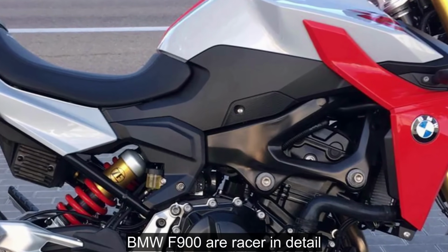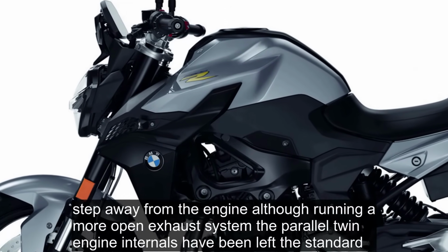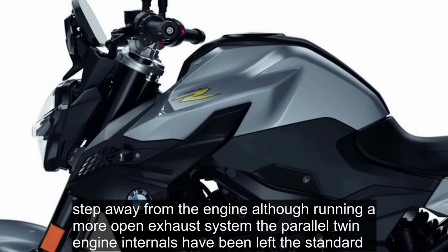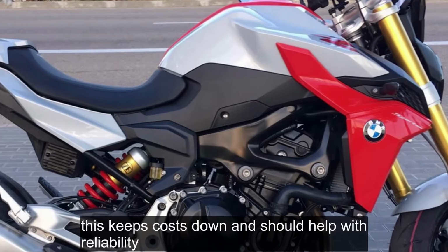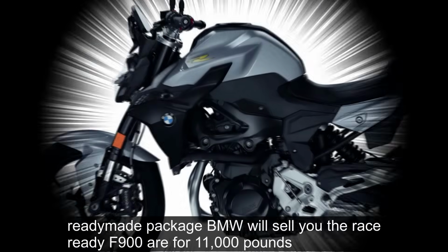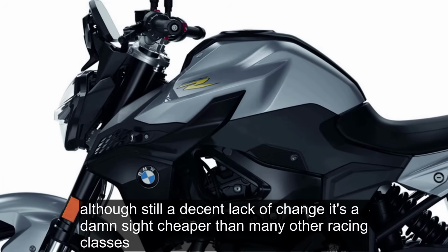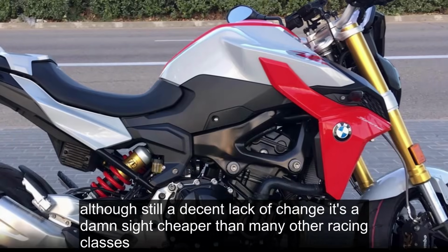BMW F900R Racer in detail. Step away from the engine. Although running a more open exhaust system, the parallel twin engine internals have been left as standard. This keeps costs down and should help with reliability. Ready-made package: BMW will sell you the race-ready F900R for £11,000. Although still a decent whack of change, it's a damn sight cheaper than many other racing classes.